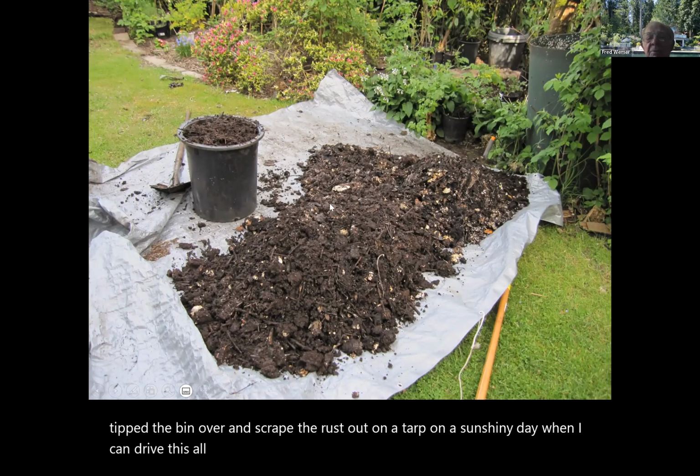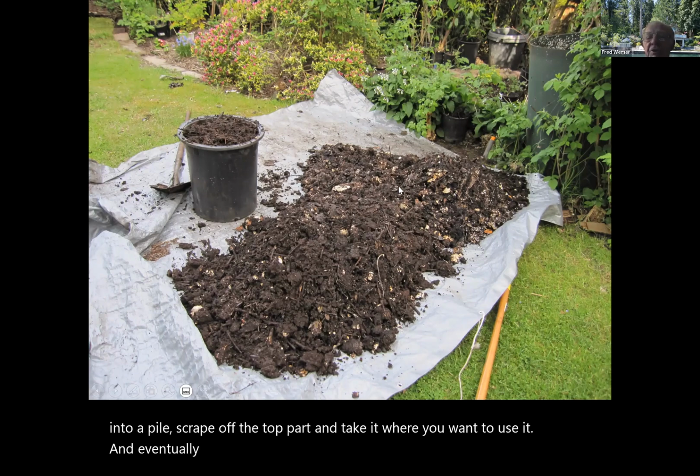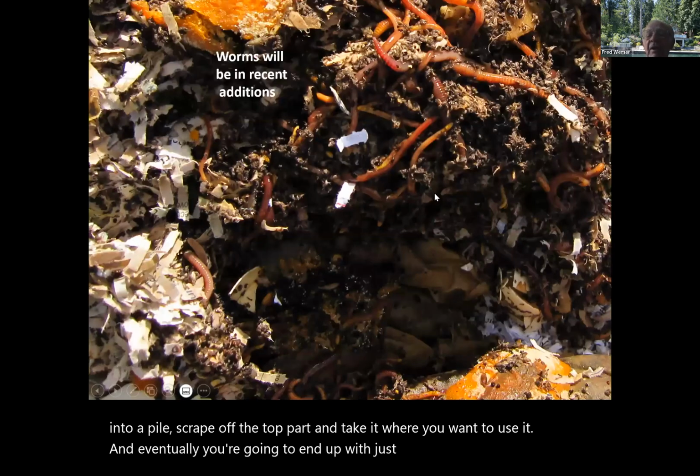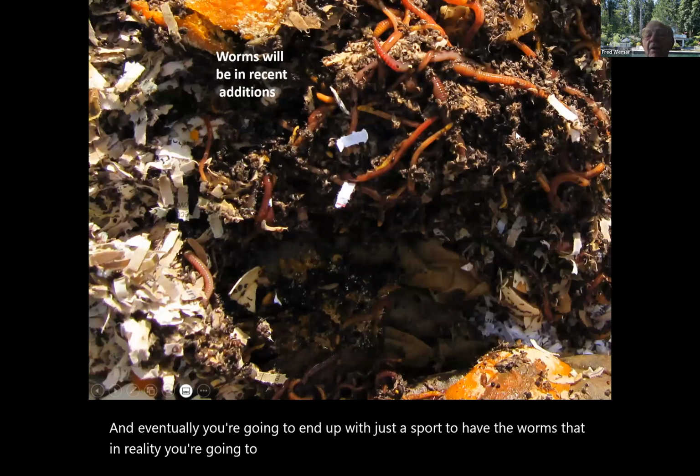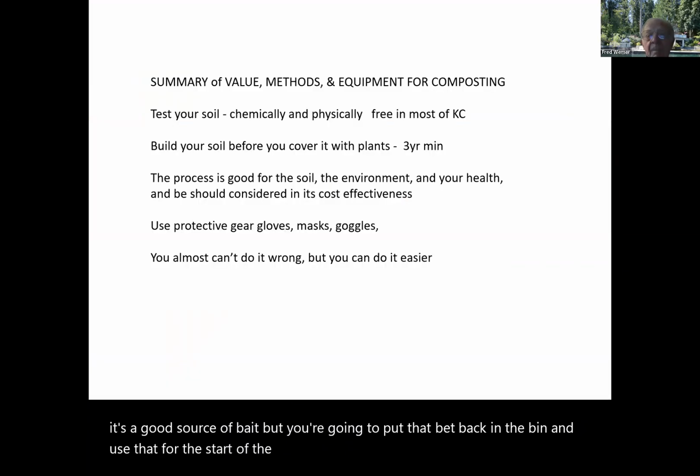If you have a lot of worms in the whole thing, you bring it into a pile, scrape off the top part, and take it where you want to use it. And eventually you're going to end up with just a part to have the worms. And then in reality, you're going to end up with all your worms. And if you're a fisherman, it's a good source of bait, but you're going to put that back in the bin and use that for the start of the next batch.